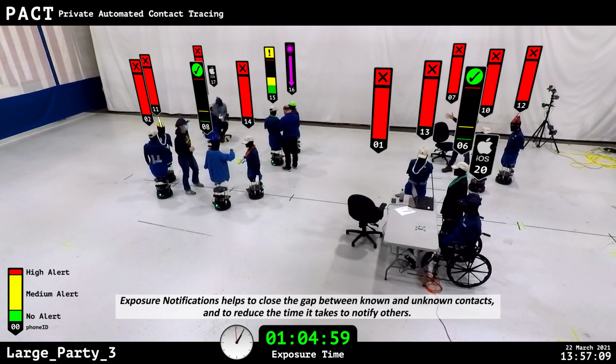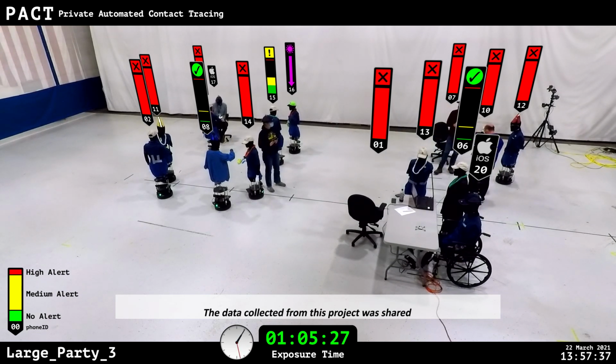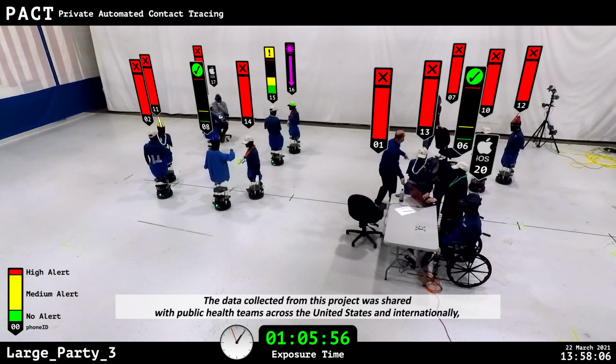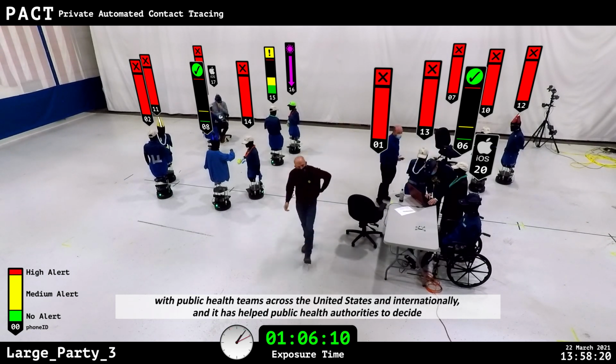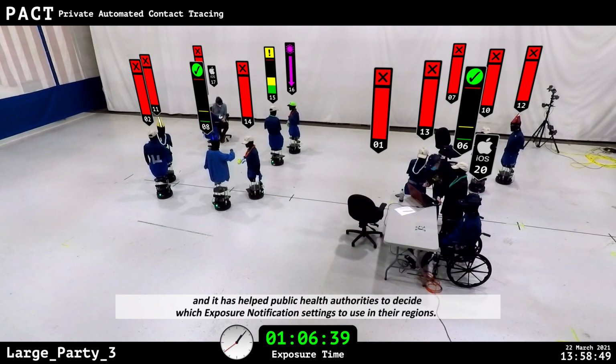Exposure notifications helps to close the gap between known and unknown contacts, and to reduce the time it takes to notify others. The data collected from this project was shared with public health teams across the United States and internationally, and it has helped public health authorities to decide which exposure notification settings to use in their regions.